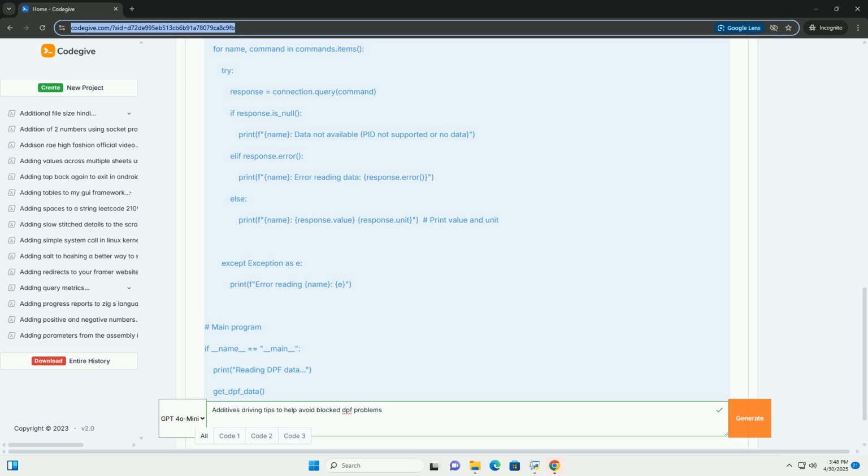DPF differential pressure. This is the most important parameter. A high differential pressure indicates a clogged DPF. The specific pressure values will vary depending on the vehicle, but a pressure significantly above the manufacturer's specified range indicates a problem. DPF soot load. This indicates the amount of soot that has accumulated in the DPF.